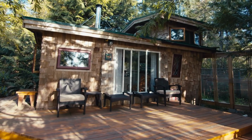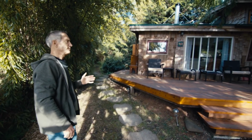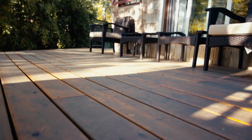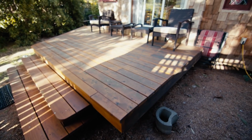We built the deck, kind of argued about it for 3 years about how to do it. And finally, it became apparent that we just had to start it. So the finish on this deck is Cetol. There's a saturating oil and then there's a finish oil. As far as I can see, it's the only thing that lasts in this environment.